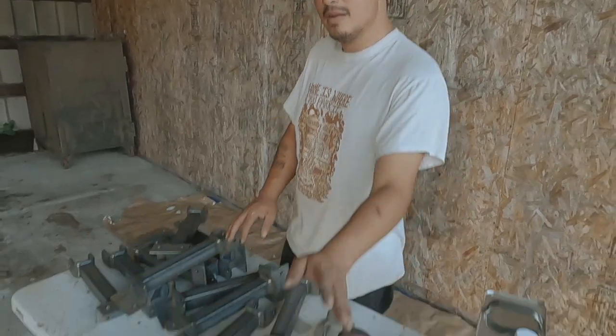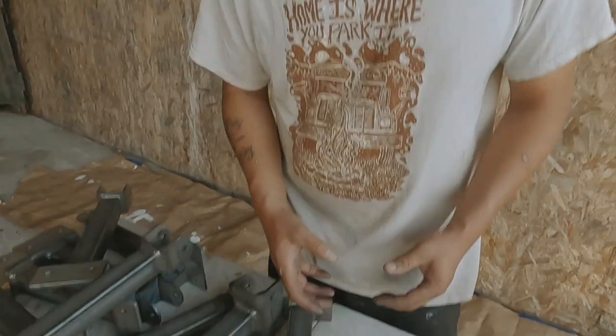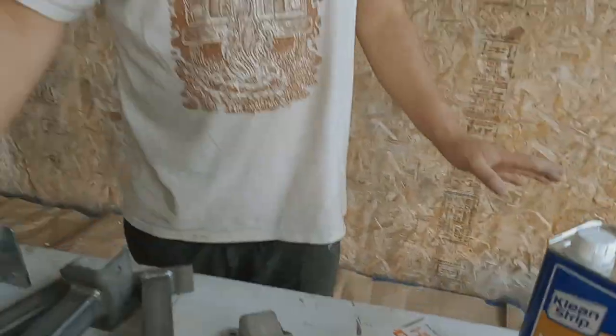So what we're doing is we're gonna sand it with some 220, just rough the metal up, that way the paint will have something to bite into. And then we're gonna wipe the oils off of the metal with mineral spirits. And then it's good to go, it's ready for paint.